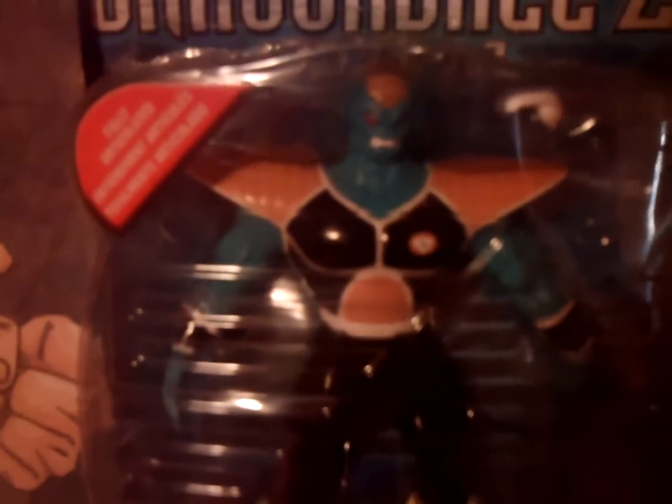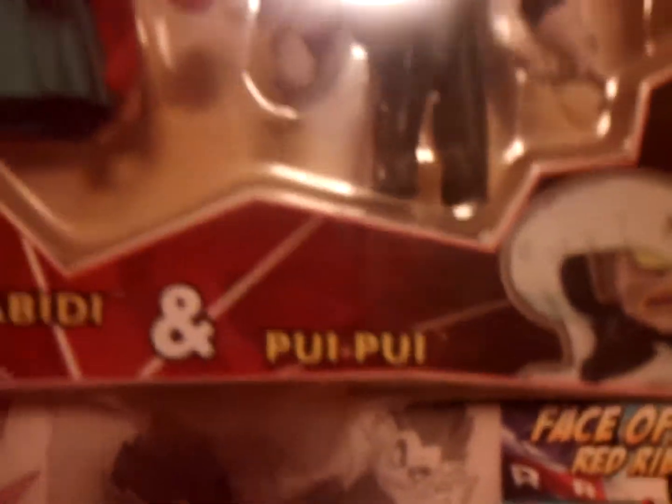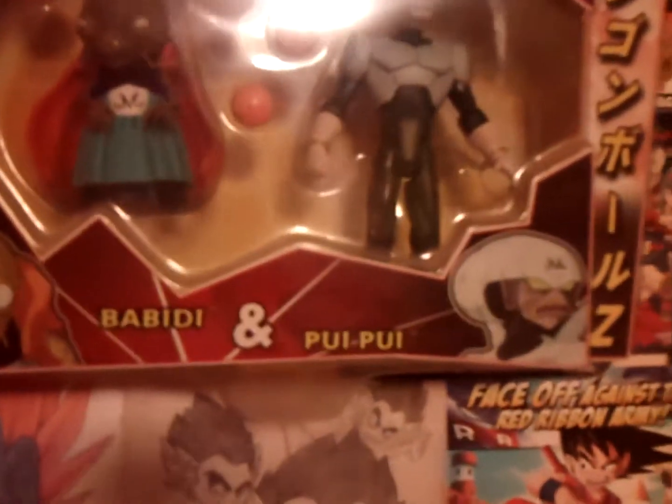Very rare figures in this series of Irwin toys. I'm really happy to have them both. They look awesome. And then down here you got Forces of Evil, Bobbity and Pui Pui. I always laugh when I say that. It's just such a funny name.